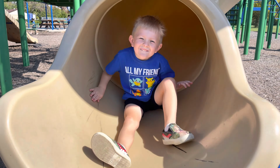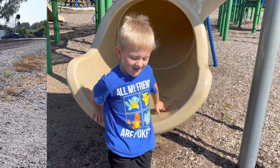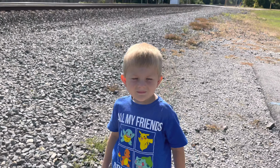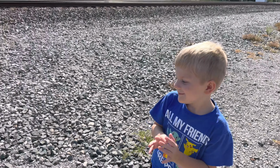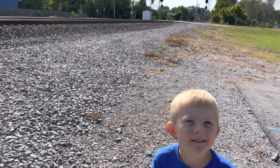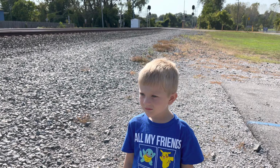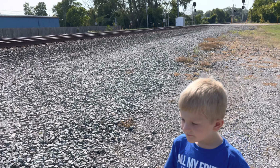Where are you? On to see some trains. Today we're at some new crossings. We haven't been here before, have we? Yep. Some new tracks. And we're gonna get to see a train. Yeah, we got one coming down the tracks right now. I think we got one coming from both directions, but we'll see.